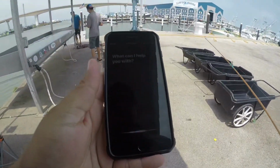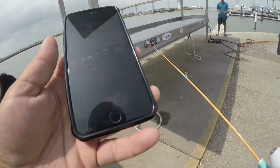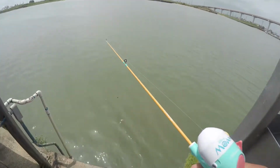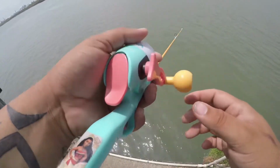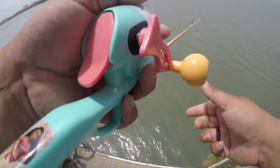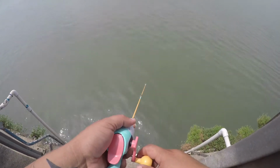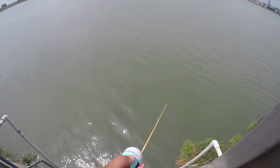Hey Siri, set a timer for 1 hour. Okay, your timer is set for 1 hour. All right, first ever Hardhead Derby, Kid Fish Edition. It's $3 for 18 minutes. First fish is a double point bonus.